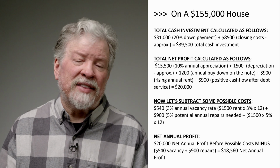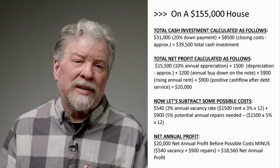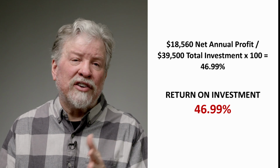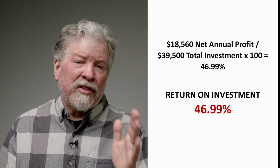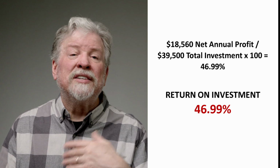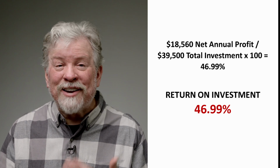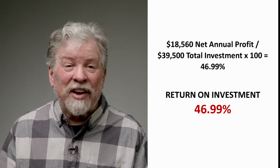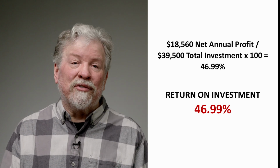That equals $18,560 net annual profit. So $18,560 net annual profit divided by the $39,500 total investment times 100 equals 46.99% return on investment. 46.99. So that's insane, right?